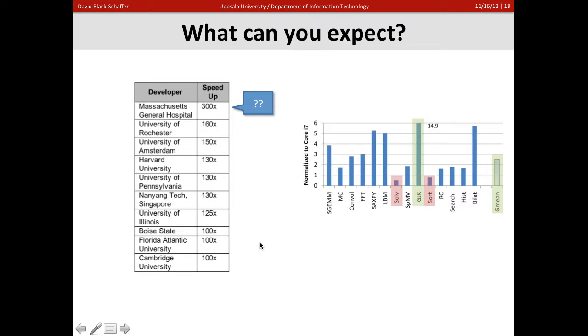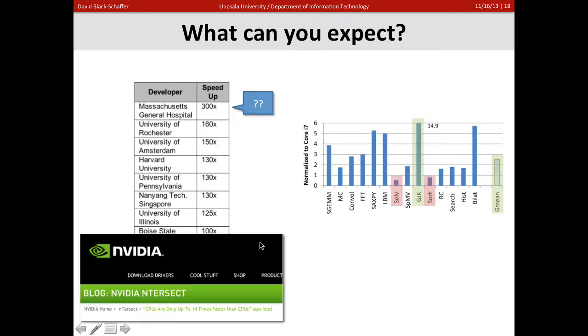Well, to understand this a little better, let's look at where this information is coming from. This information here is coming from NVIDIA's corporate blog. Okay, so how much can we really trust NVIDIA? Of course they're picking the best things. So this baseline here was probably single-threaded Python code versus massively optimized GPU code. They went from bad CPU code to great GPU code, and they got a huge speedup.